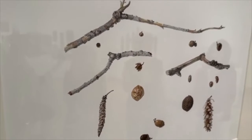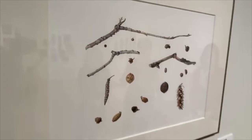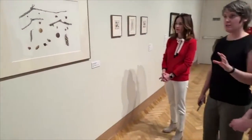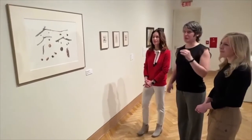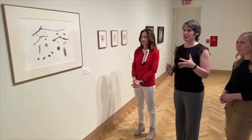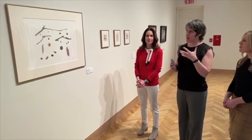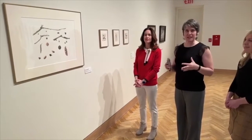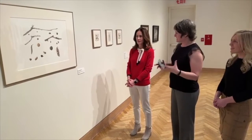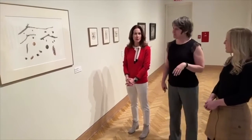What's really special, and Tina, Katie, and I were chatting about this a little earlier, is they're all floating, right? They're beautifully arranged, and all of these objects are floating, and it makes you think about how we all felt a little suspended, without movement but still present. Is that fair? Captures it, yeah, for sure.